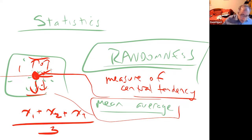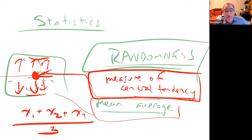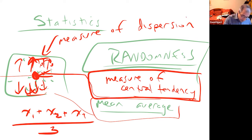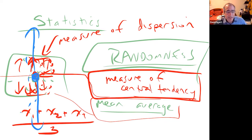That being said, how good of a measure is this in terms of actually giving us a sense of what we want to know? It depends how tightly spread out the actual data points are. This is called measures of dispersion. The actual data is not the average, but we can ask how tightly the actual data clusters around that mean average. If the data points are really spread out, then that mean average isn't a great representative of what I'm interested in. Whereas if the spread is really tight, like that dispersion is very low, then that mean average is giving us a good sense of something real.